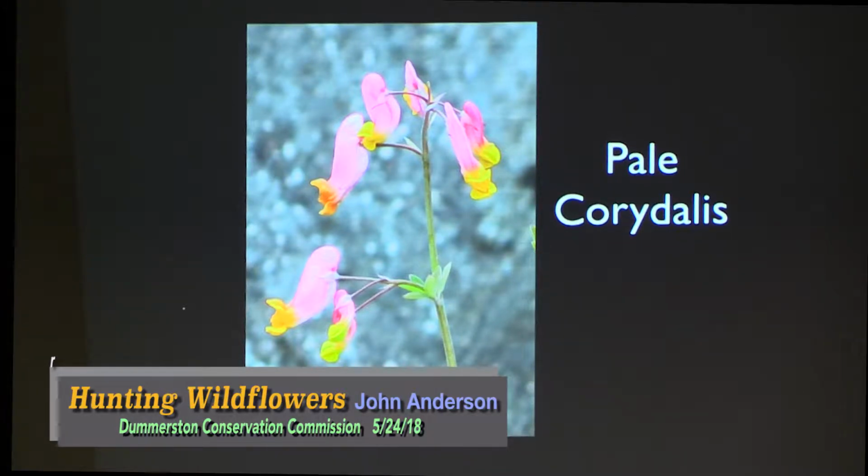When they were doing the work on the Velco Southern Loop electric project, they disturbed a lot of ground and tons of these came up. But they can't stand competition from other plants. So when the grasses and so forth move in, this stuff retreats to ledges, places like that where a few will hang on until the next chance.